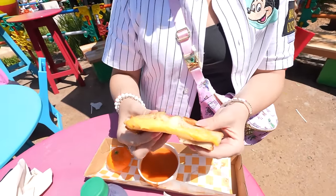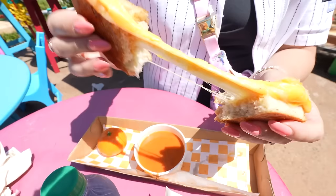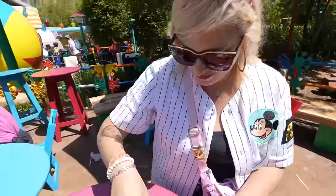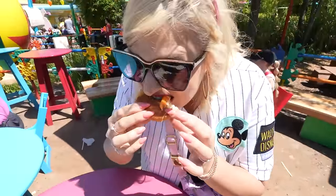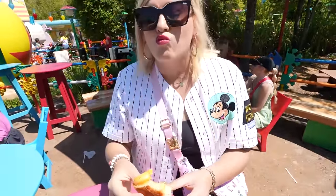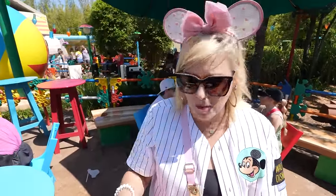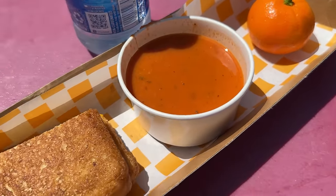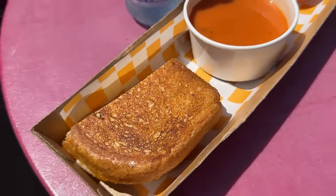Look at this. Look how cheesy this is. It's simple. It's classic. It's a very good grilled cheese. I love the tomato soup. Perfect quick snack.